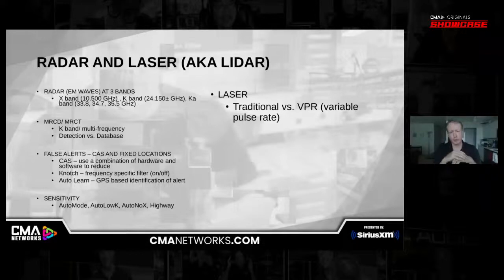So on the laser side, it's also known as Lidar. Sometimes you get asked the question, what does LIDAR stand for? That's light detection and ranging. Basically that's in a near infrared frequency spectrum that you have.